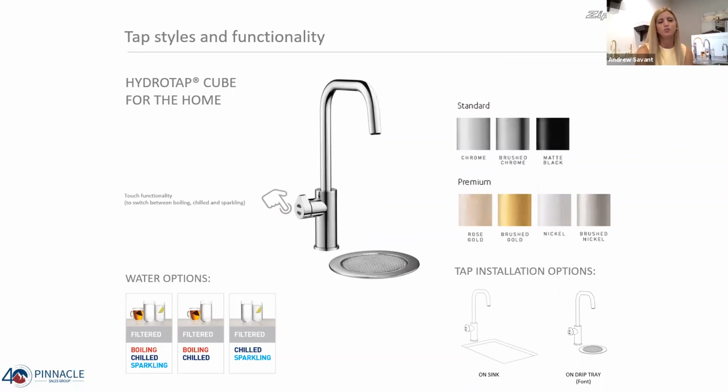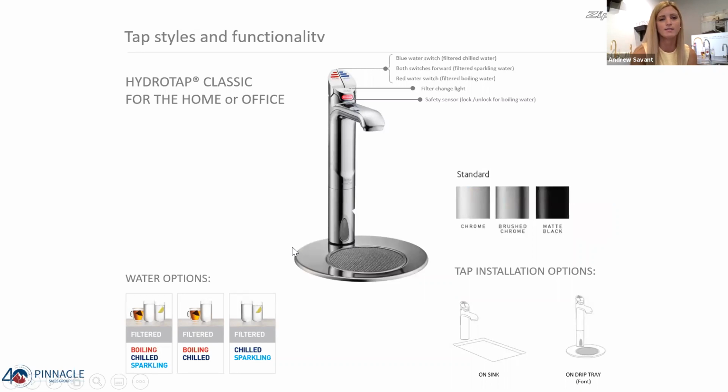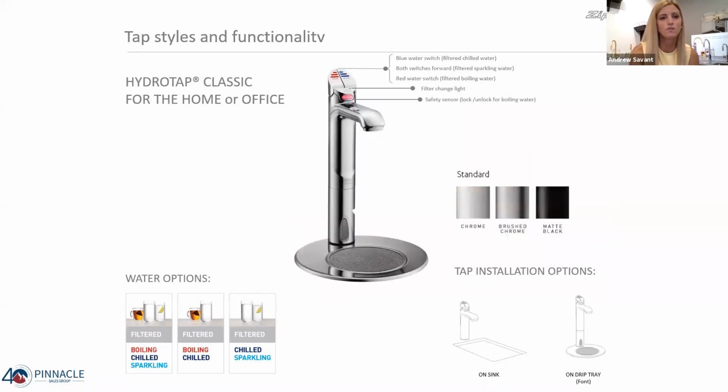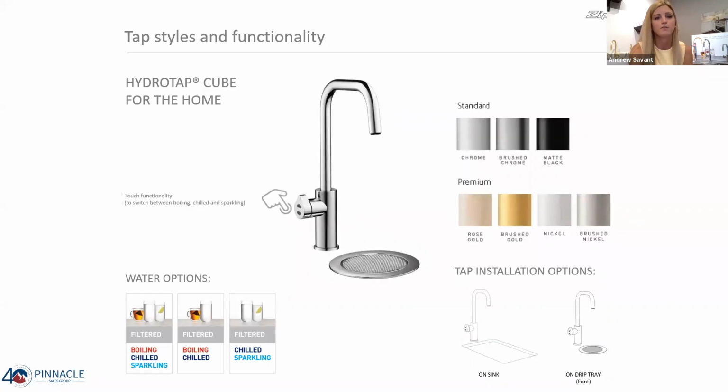Next, you have the cube. You can see that the look is a little bit different. Zip Water created this bezel handle on the left-hand side, and then the design font is a little bit different when you compare it to the classic. The classic is integrated into the font, and the cube is independent of the font. The reason for this is the spout reach on the classic is about 2.5 to 3 inches shorter than that of the cube. This faucet is available in all 7 finishes.